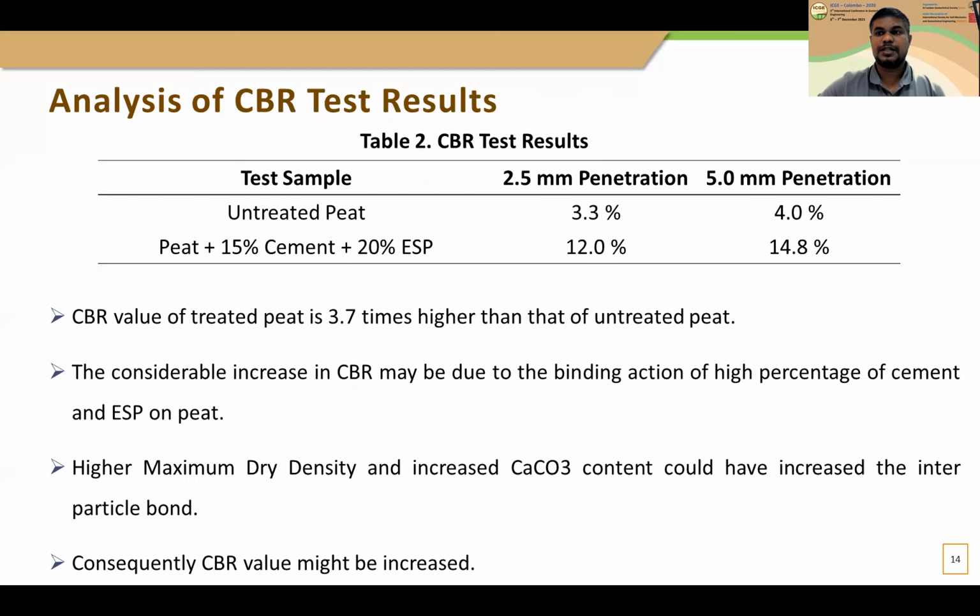According to the above table, the CBR value of the mixture of peat plus cement plus ESP sample shows 3.7 times higher than the untreated peat. The considerable increase in CBR may be due to the binding action of the high percentage of cement and ESP on the peat. Higher maximum dry density and increased calcium carbonate content could have increased the interparticle bond. Consequently, the CBR value might be increased.